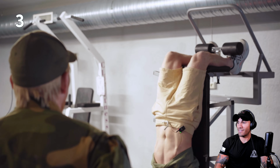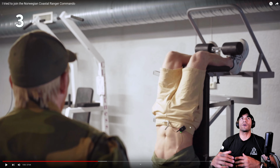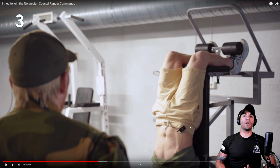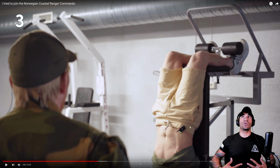That is a good test of abdominal strength for sure. And this is especially tough because when you're going all the way down, it's stretching your abs, which might sound good for longevity. If you're trying to do a flex after the fact, you're kind of stretching, but that stretch is almost another workout entirely.